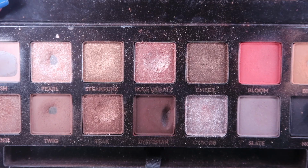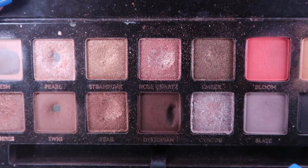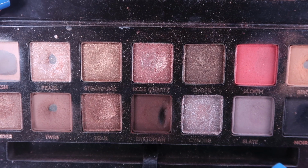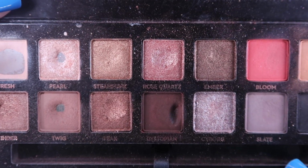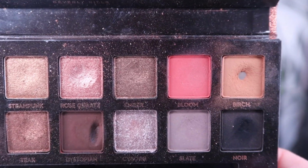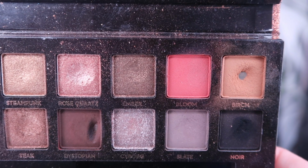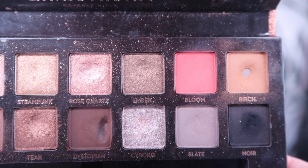Jumping back in, Rose Quartz is a shade that I think is so beautiful, and I was actually surprised to see that I only reached for Rose Quartz 4 total times in the month of February, especially February being Valentine's month, the month of Valentine's. I would have expected that I reached for Rose Quartz more, but I am at 14 total uses for Rose Quartz within this project. Next we have Ember.